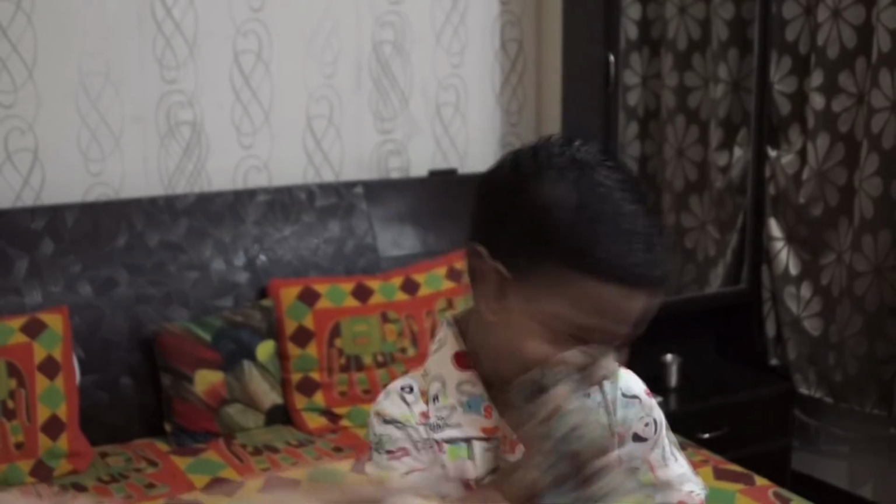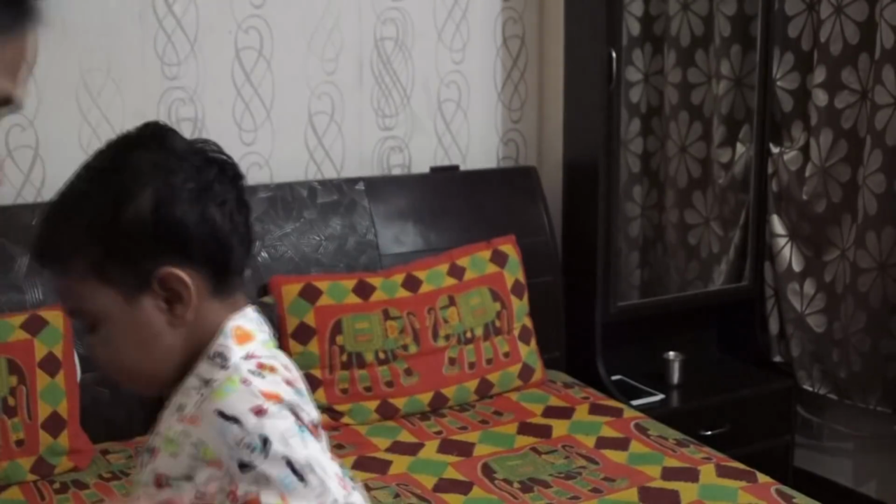And like this only, we always encourage him to do all of his work on his own so that he can learn all the daily things. And here he's cleaning his mouth, keeping his toothbrush back in the holder and cleaning his hands. So these are such great habits which I always encourage him to do. And it's finally the bedtime, so I'm just going to close the light so that I can make him sleep.